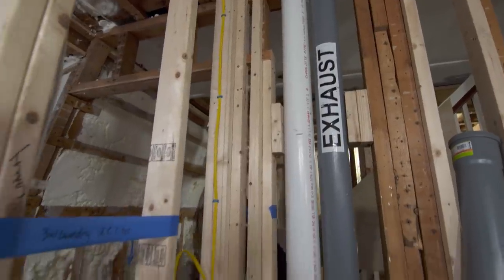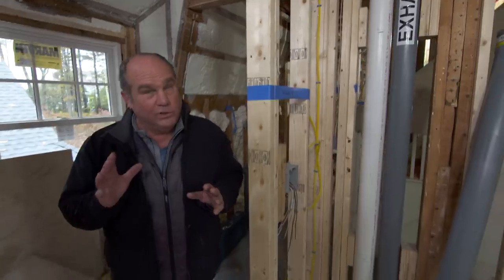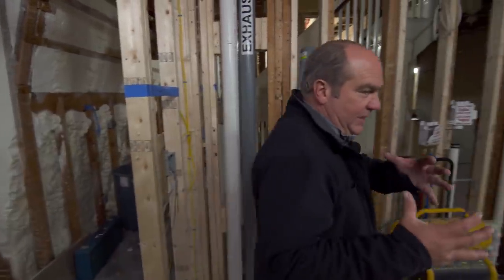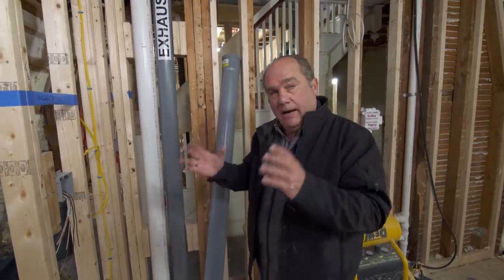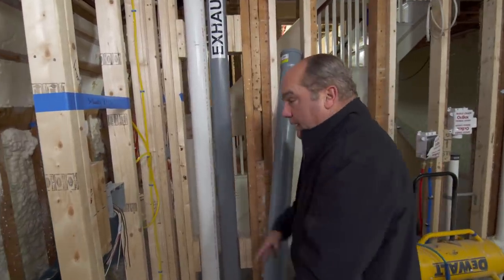Here in the laundry, they're about to close the walls in, but I wanted to show you one really good practice. Now, we're going to have a gas-fired condensing boiler down in the basement to make some radiant heat on the first floor. Now, you could just vent that thing out through the sidewall, but when you do that, you're going to leave a big plume of exhaust coming out through the side of this beautiful building. I would prefer always to vent up and through the building.